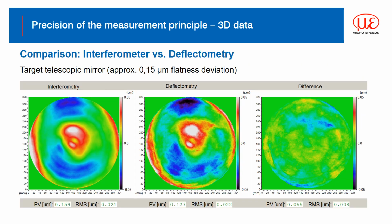Here we compare the deflectometry against the interferometer. The difference between the images when compared is down to 8 nanometers, which is really showing the true capability of the measurement using reflectCONTROL.